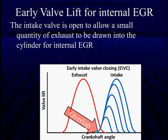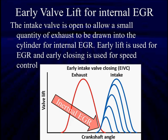The blue is the intake. It's intaking air while the exhaust valve is still open. This gives us our internal EGR. So the early lift gives us EGR. But look, the back end, we get early closing too. So we got EGR with the front end, and then we've got early closing.